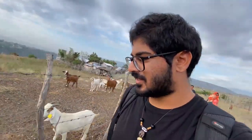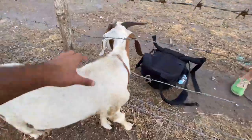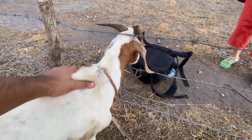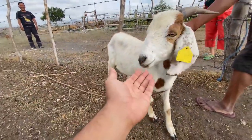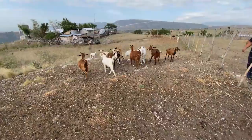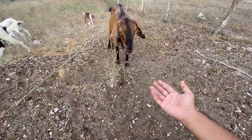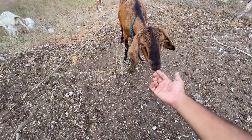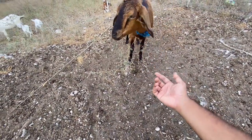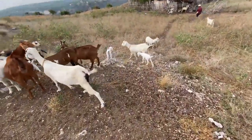He's being so friendly just to let a complete stranger into their goat farm. Oh. Don't eat my bag. Don't eat my bag, boy. Hey, bud. Look at all these adorable Filipino goats. Come on, guys. Let's go. Let's follow the farmer.